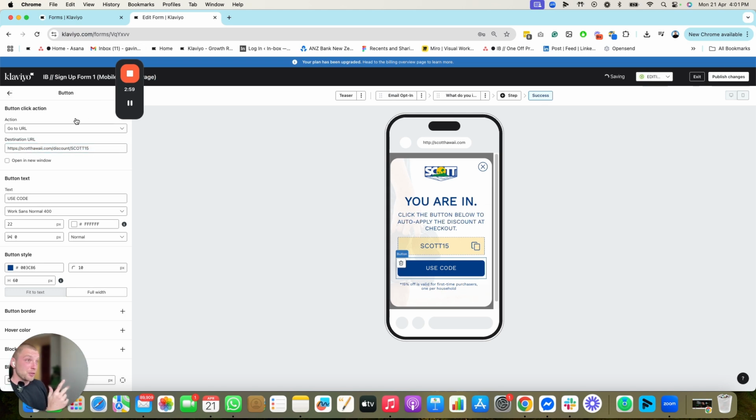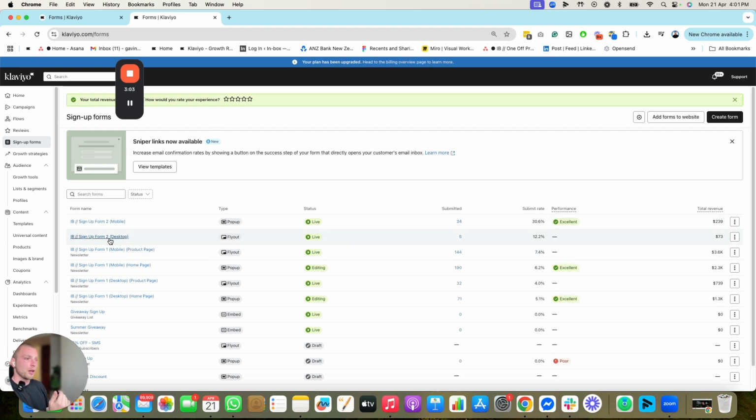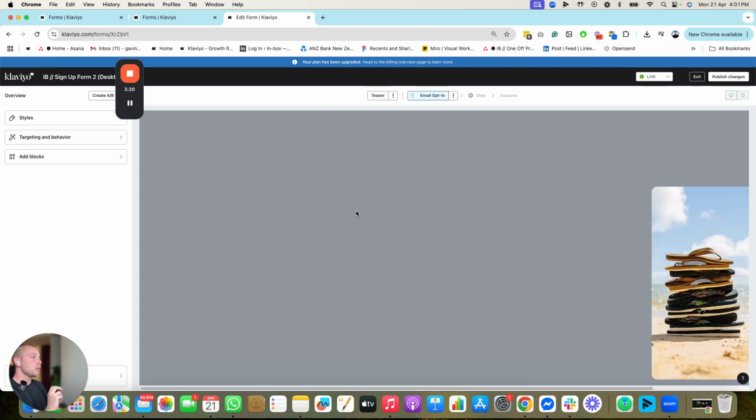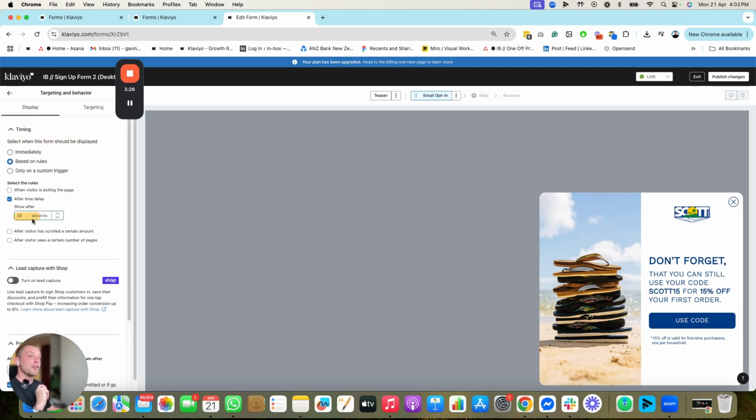Then what you can also do with your sign-up forms is create a secondary sign-up form, okay? Take a look at this. This is the secondary sign-up form, and notice how it's a flyout. This is a flyout form. And what this form does is it is a second opportunity for someone to opt in to your email marketing. This form here is targeting people after 15 seconds.